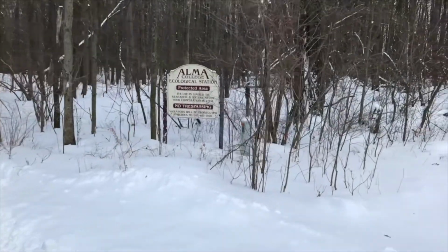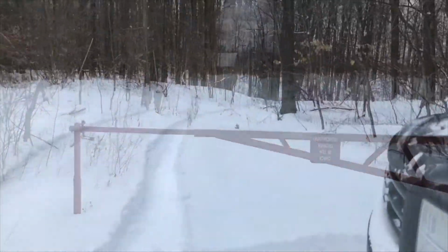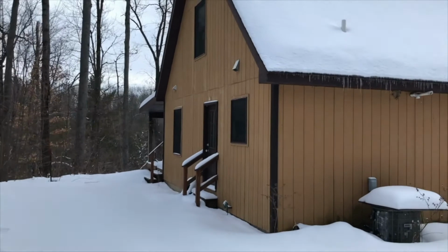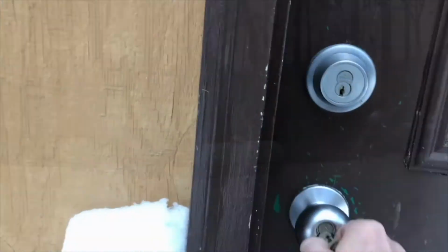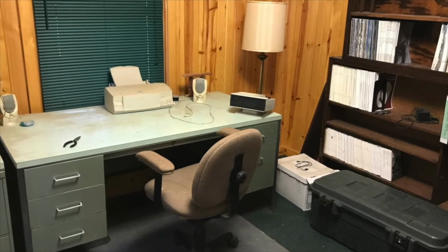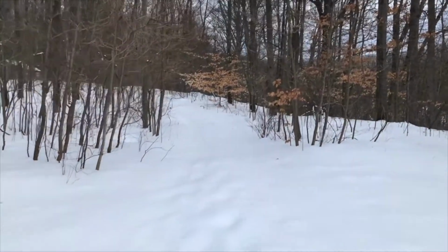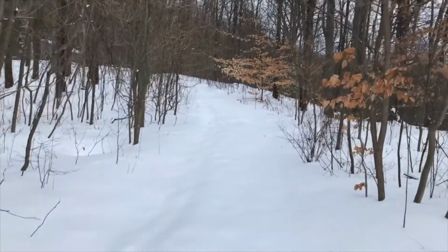Here we are at the Alma College Ecological Station. Right, we have arrived at the station here. Here is the research building, research and classroom space at Alma College Ecological Station. And here is our classroom space. Of course, there's some various office space for faculty and students to work. See, there's trails here that go around the entire lake.